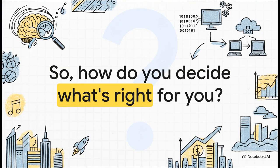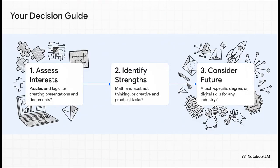You know, it really just comes down to a little self-reflection. It's not about which subject is better, because neither is. It's all about which one is a better fit for your brain, your interests, and what you want to do in the future. Here's a simple little framework.